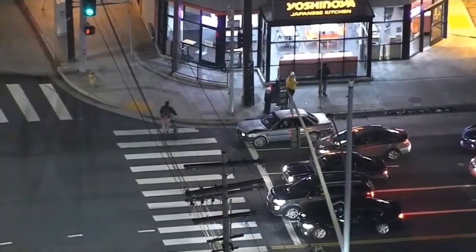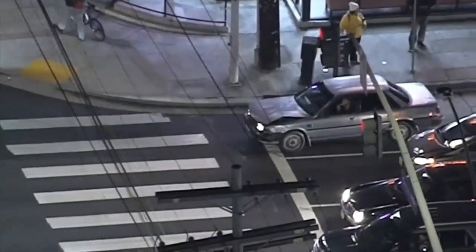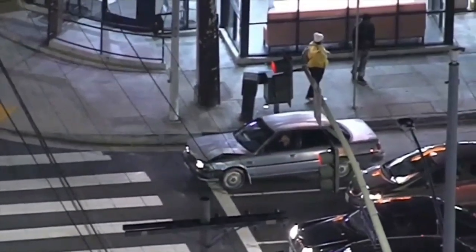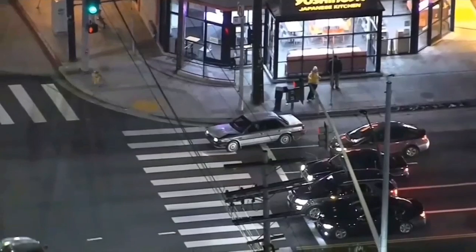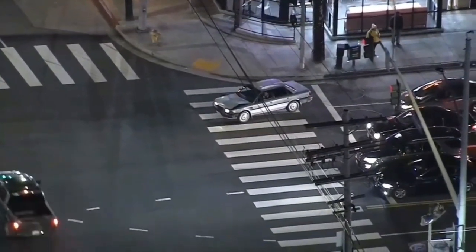That bicyclist making his way here through the intersection. And it looks like the suspect may be lighting a cigarette. I can see a little bit of smoke. It does look like he is in fact smoking a cigarette, but it's unclear if that's what that individual just gave him.